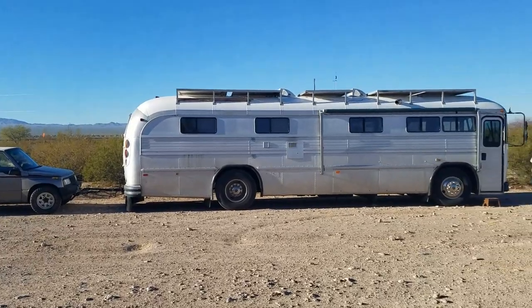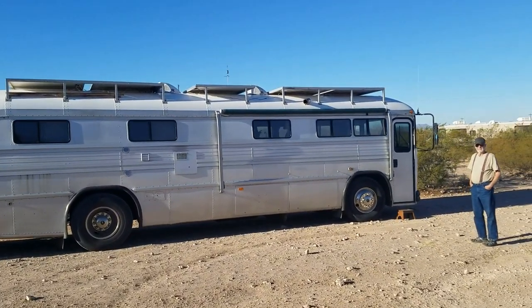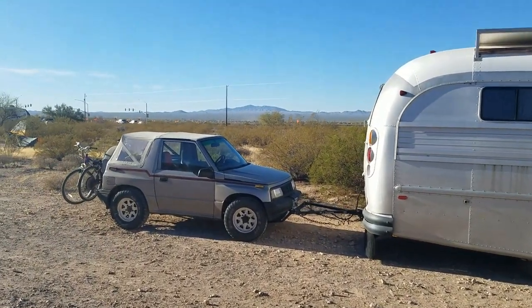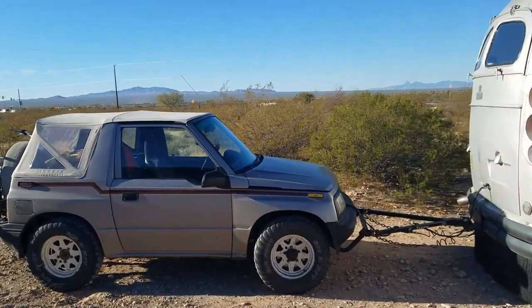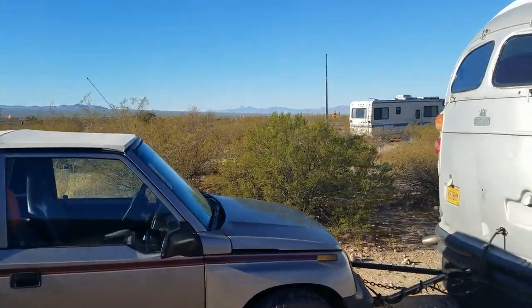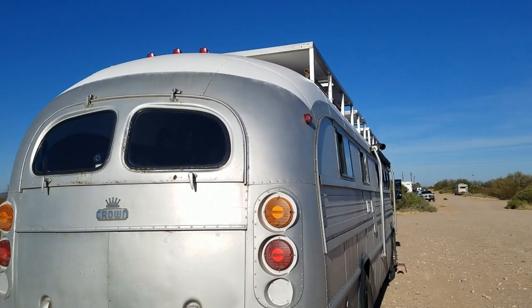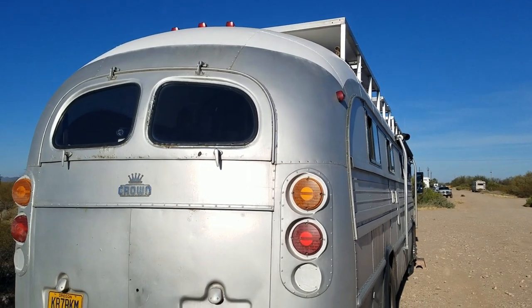This is a 1975 Super Crown Coach, and we had a little bit in common. He's also got a 1992 Geo Tracker. I'm gonna walk around the outside. Mr. Jerry and his wife are fixing to leave. I feel a little bit pushed, but I'm gonna walk around it here.